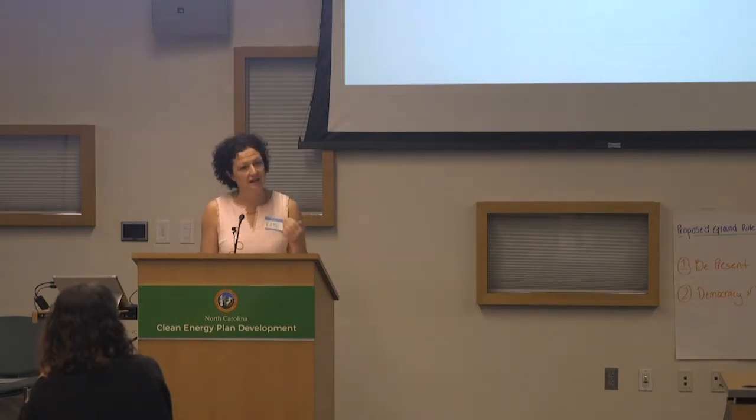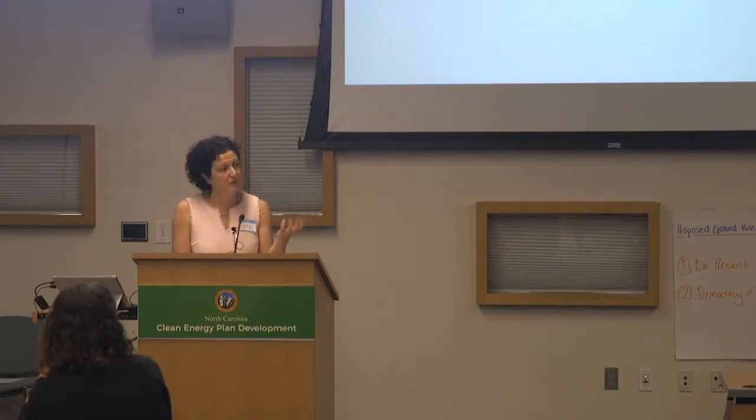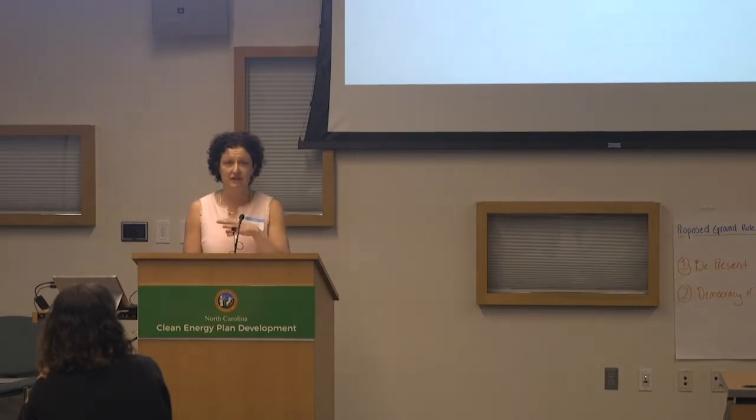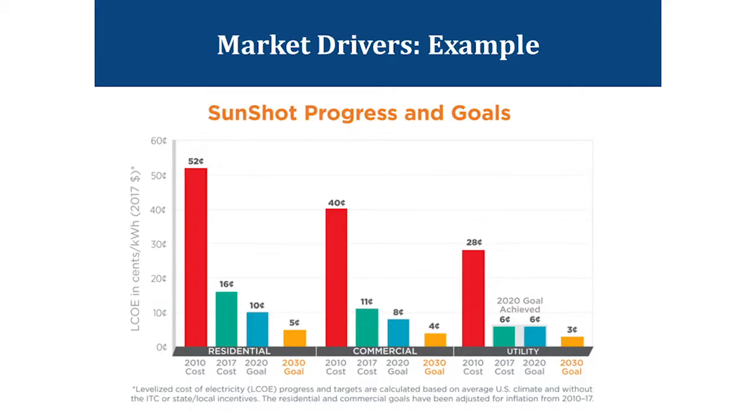And you see that in customer demand, both residential and also corporate. You also have a lot of big tech companies coming to the Southeast and coming to North Carolina with sustainability and clean energy goals and are demanding renewable energy to meet those goals. One example of the lower renewable prices, solar has dropped really remarkably in the last 10 years.